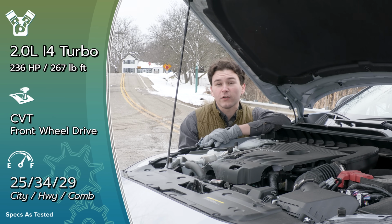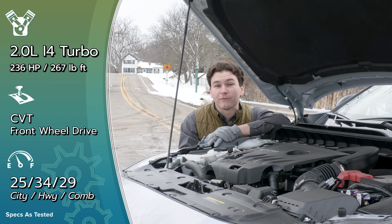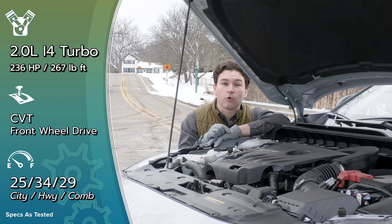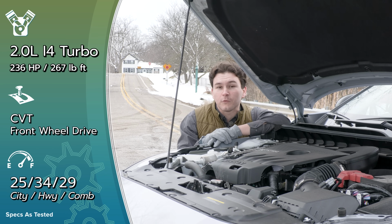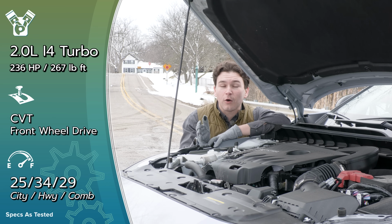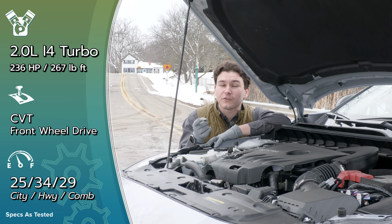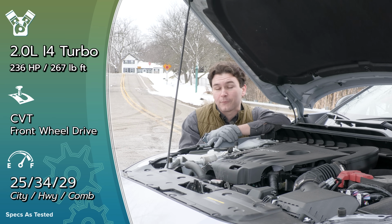The base engine for the Altima is a naturally aspirated 2.5-liter 4-cylinder, making 188 horsepower, 182 pound-feet of torque. You can get that with front or all-wheel drive. Alex has a review of an all-wheel drive Altima, so go check that one out. This again is just front-wheel drive, but if you get front-wheel drive with that base 4-cylinder, you'll get 32 miles per gallon combined. If you get all-wheel drive, it'll bop down to 30 miles per gallon combined.